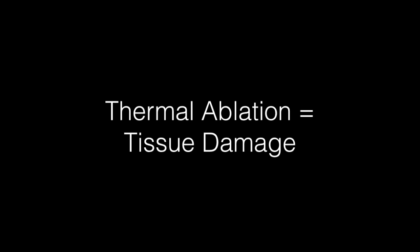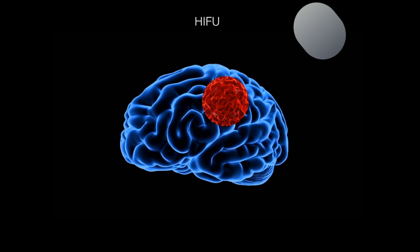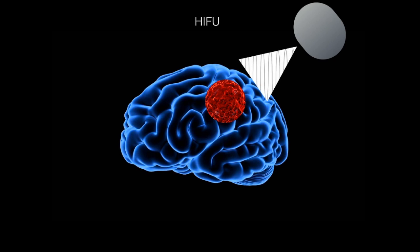Thermal ablation, or tissue damage, occurs when an acoustic wave enters through tissue and part of it is absorbed and converted to heat. This ultrasound wave pervades the blood-brain barrier, enters the brain, enters the tumor and tissue, and is converted into heat. The heat causes vibrations that disrupt the fibrin matrix, eventually degrading the tumor. This is the process of HIFU.